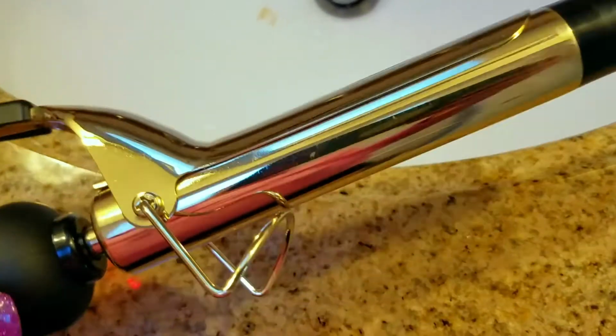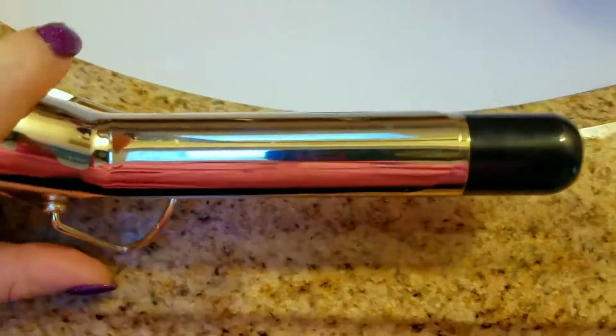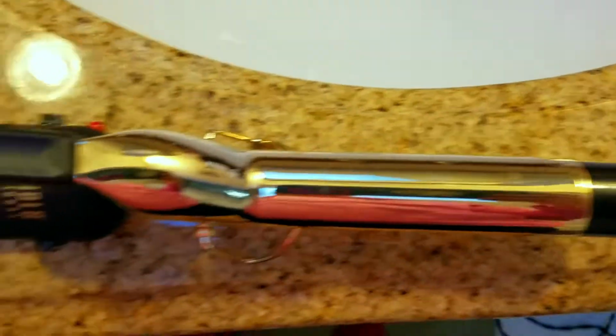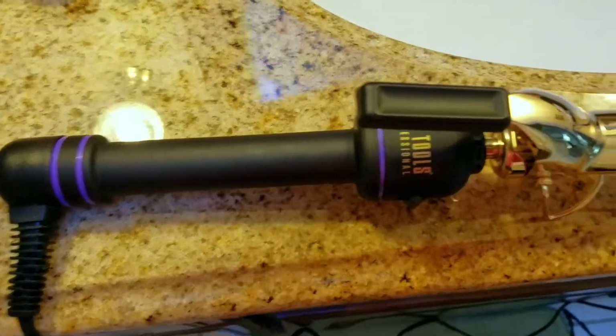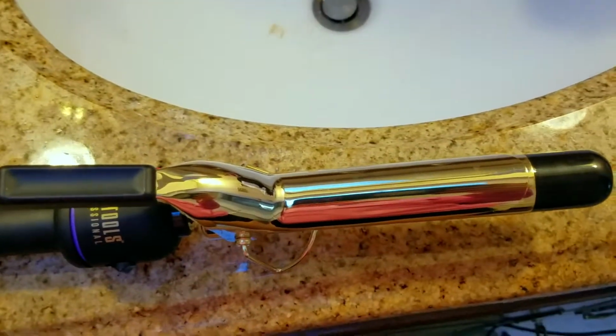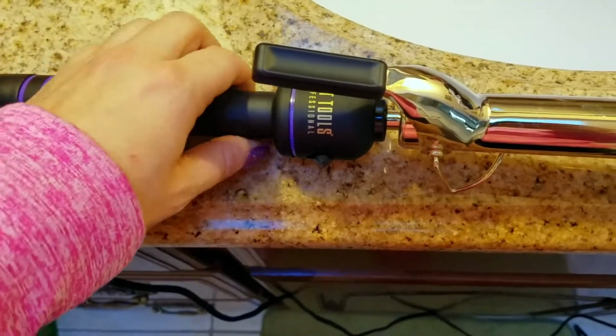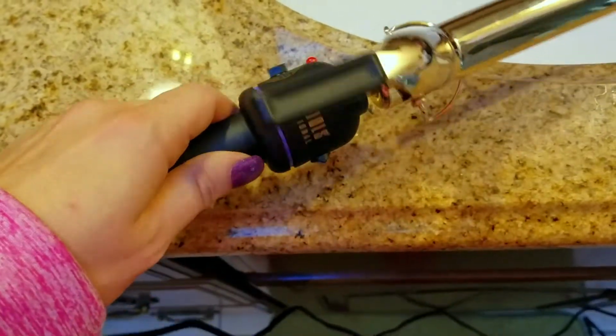And then I like this clamp right here because this goes up and down, and it just holds the curling iron up on the counter while it's heating or in between uses. And then the cord's pretty long, so you could wrap it around when you're done with it and place it in the drawer. It makes it easy for storage. It gets really hot. The wand itself has a really super comfortable grip, just like it said on the box.